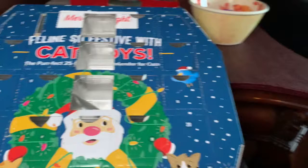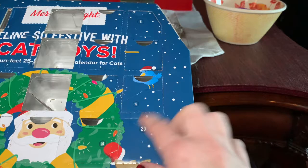It's time for Advent Kitty time. Turtle's getting used to this. What's going to happen after the 24th? It's probably going to be one of those squishy toys today, Turtle. And you're probably not going to be happy with it. Anyway, so here's number 20. Let's see what we get, Turtle.